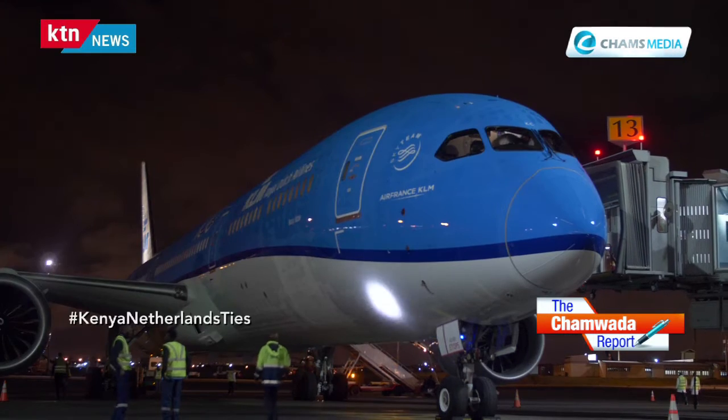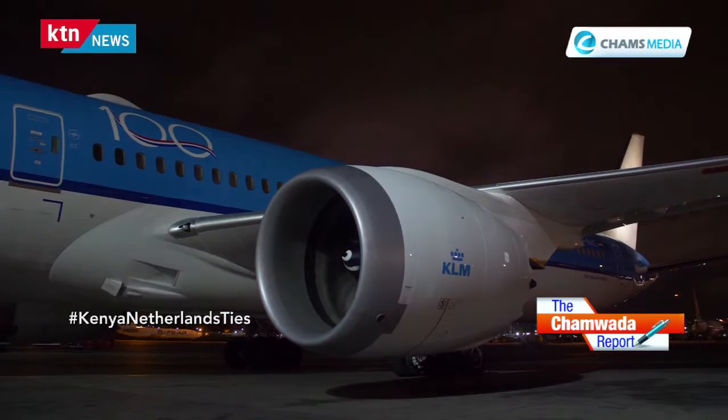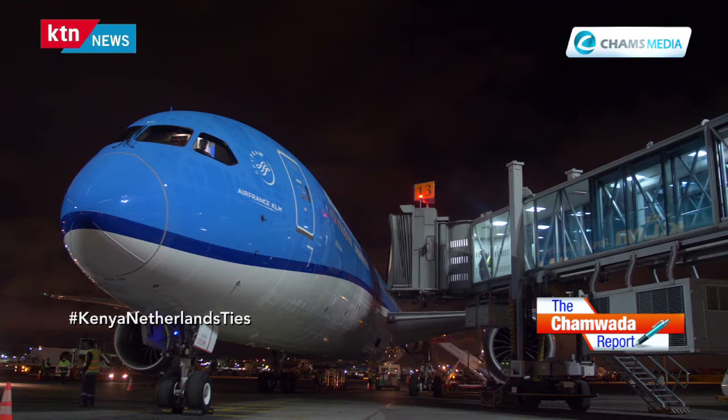Kenya is important here in East Africa, and ever since '69, when KLM started flying, Kenya has been a hub in the region. It has been a very favorable destination of Dutch companies, of which we have over 200 in Kenya right now. Then, of course, Kenya is attractive as a tourist destination. There are many summits that are being organized here. So there's a lot of trade and passenger travel between the Netherlands and Kenya.